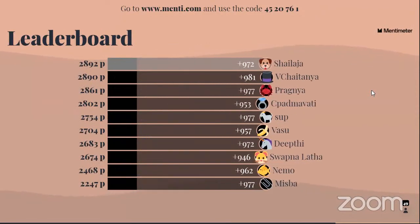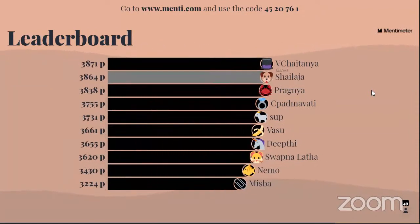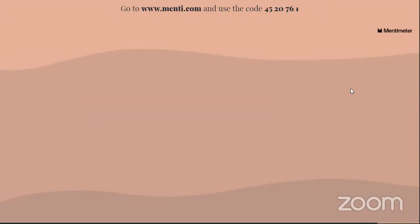Please write down who tops. Okay. It's V Chaitanya now. V Chaitanya is in the lead. Let's see if V Chaitanya comes out to be the winner from this quiz competition. We have one more question to see. So the last question for this quiz round.